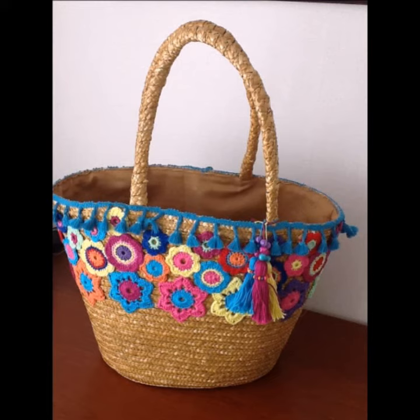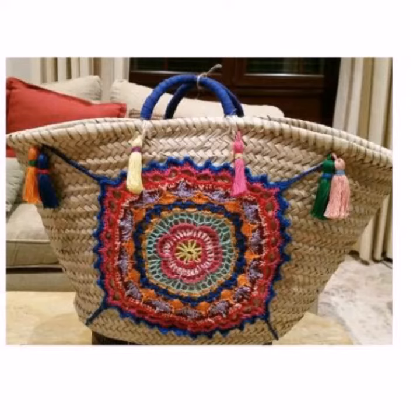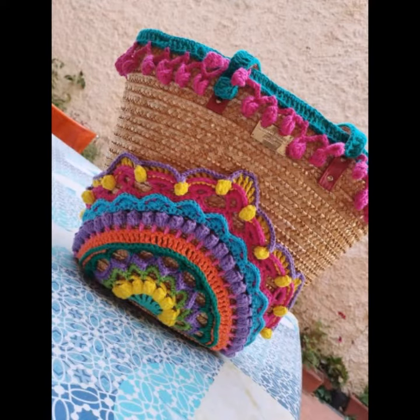There are countless crochet handbag designs to choose from. Here are a few ideas. Combine different stitches, fringe, and beads for a boho-inspired design.